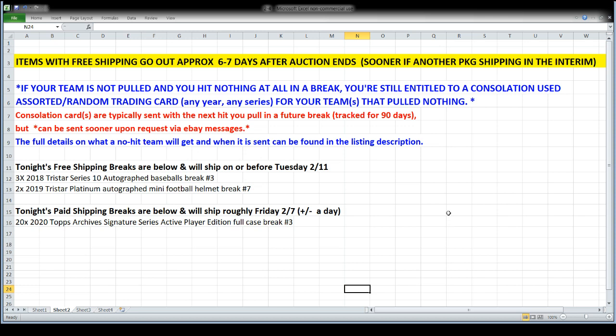Now, if you don't hit in one of the free shipping categories tonight, your consolation card or cards would typically be held to ship out with your next package, just because it is a free shipping break. But if you want it sent sooner, you need only send me a message on eBay and let me know that, and I will put it in a plain white envelope, put a stamp on it, and send it your way. Paid shipping break tonight is Topps Archive Signature Series Active Player Edition, and in that instance, everything's going to be out the door no later than Friday, probably sooner, but no later than that. And if you don't hit in that break, your consolation card or cards will ship out when the rest of the break goes, because it's a paid shipping break, right? So that is your next package. All right, so that is how that works.